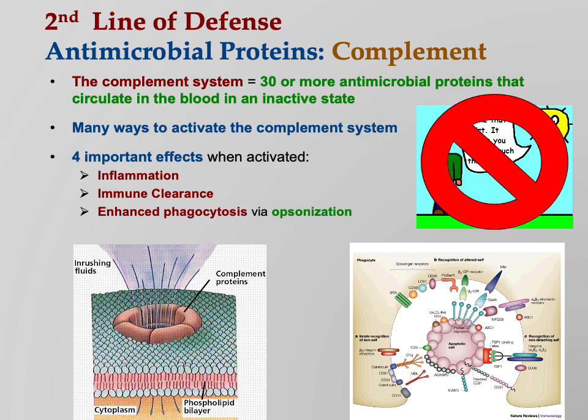I mean, doesn't everything taste better when you put Tapatio on it? Well, that's what opsonization is, all right? Complement proteins put Tapatio onto bad guys, and then the white blood cells are more likely to eat them. Again, that's called opsonization. And then cytolysis via membrane attack complexes, MACs, M-A-Cs, membrane attack complexes.